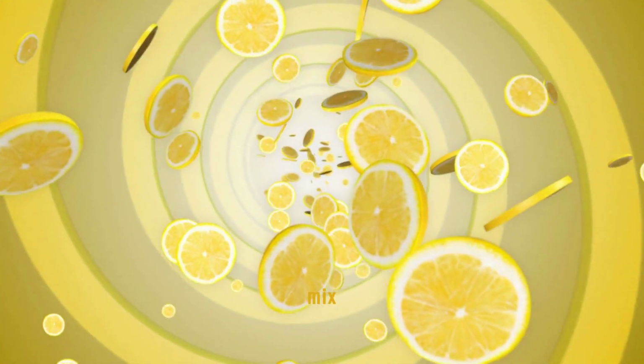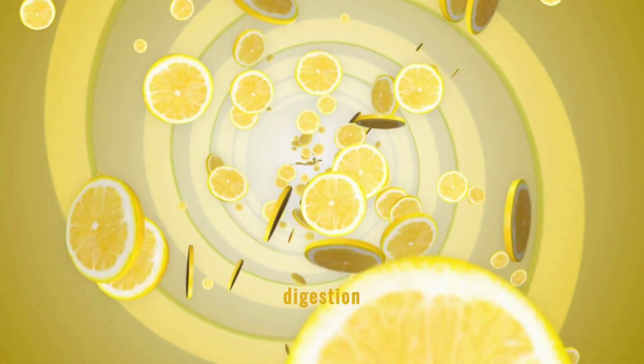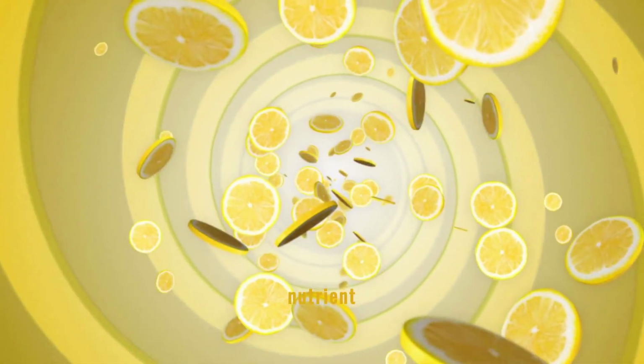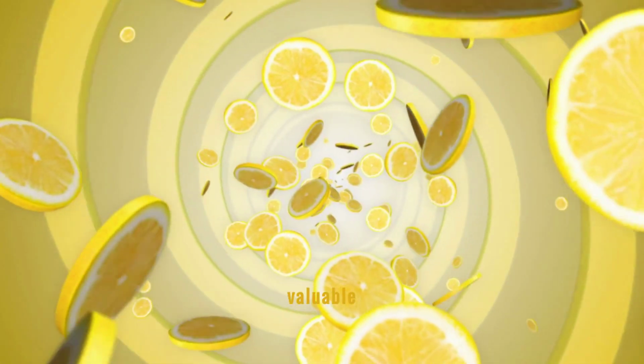Using cucumber and lemon mix daily can provide numerous health benefits, from improved hydration and digestion to enhanced skin health and immune support. Integrating these ingredients into daily routines is a simple, natural way to increase nutrient intake and promote overall well-being, making cucumber and lemon a valuable addition to any diet.